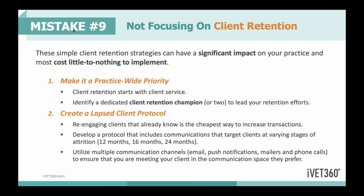Make sure you're developing a dedicated lapsed client protocol that includes client communication at various stages of attrition, right? 12 months, 16 months, 24 months. Consider adding an incentive like a reduced or free return wellness exam to get them back through the door. And also make sure that you're utilizing multiple communication channels, email, reminder push notifications, mailers, phone calls, to make sure that you're meeting that client in the communications space that is most effective for them.